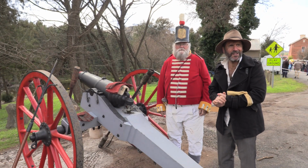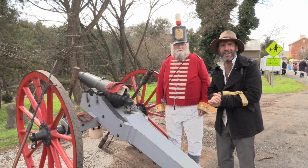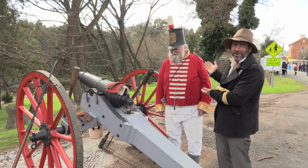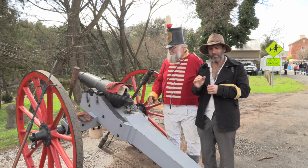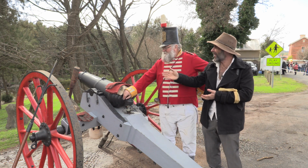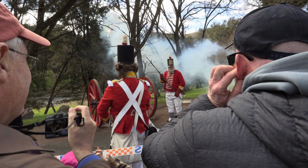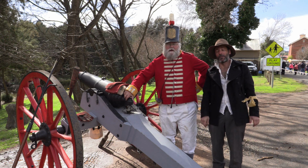In this beautiful little village, the oldest existing gold mining town in Australia, Sofala, August 2023. I'm joined here by the honourable enemy, the big red English, what do you call yourself? I'm not English, I'm big Scottish. I'm going to ask him a couple of questions. First question is, why do the English have big cannons firing little pebbles in the middle of nowhere for no reason? Well, actually these are designed for attacking enemy troops, usually the French, in this case the Irish.